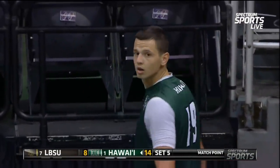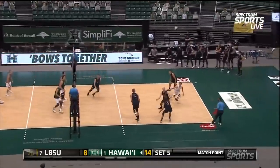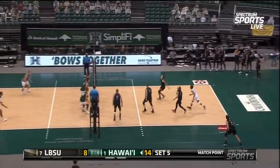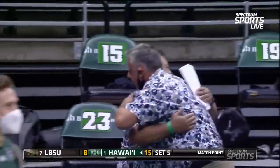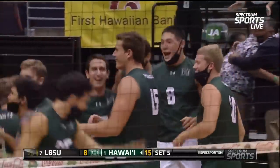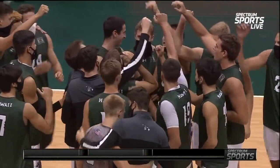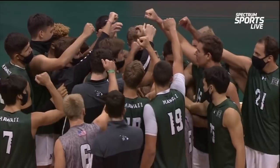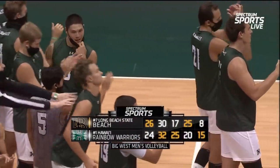And as loud as the artificial crowd noise was at times tonight, prompting complaints, if this place was packed, they would be about to explode here on match point. Out of system, the beach. Punched over by Olivier. Tella on two, and this one is over. A night of confusion and even some controversy results in yet another Rainbow Warrior and Beach Classic. Definitely a classic. This one will go down in the book.